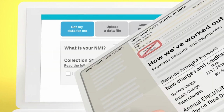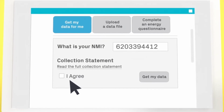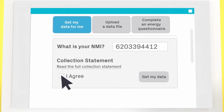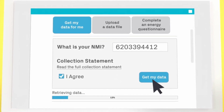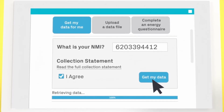These are different things. Victorian Energy Compare uses your NMI number to fetch the data on your electricity use. It will then use this data to find the cheapest plan for you. Don't worry, none of your information is ever saved. So now you've typed in your NMI number. You just need to wait a few seconds while Victorian Energy Compare uploads your energy usage data.